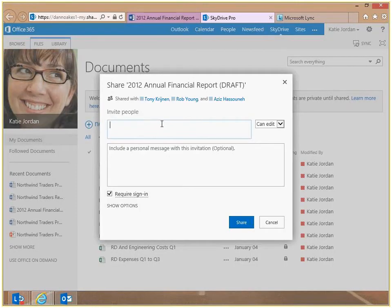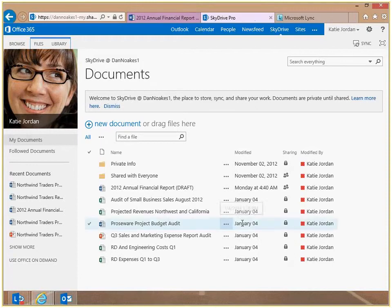Sharing can be controlled in a number of ways. It can be internal with authenticated users only. It can be external with users who have to authenticate through their Microsoft account or Live ID, or through anonymous URLs, which can be issued to people if you desire. In this example, I'm going to allow Daniel to view this document without having to sign in. Daniel will then receive a link. He can click on that and access the document, regardless of the software his business uses.